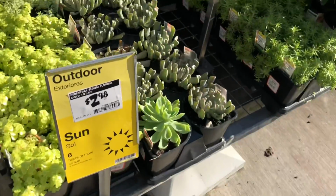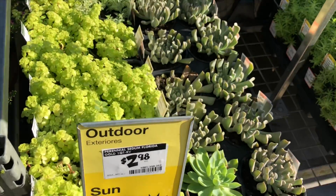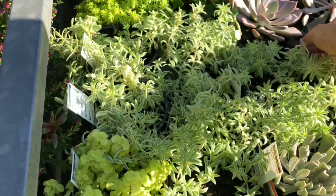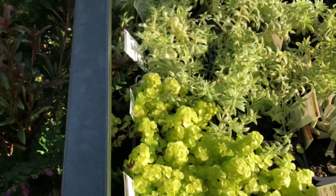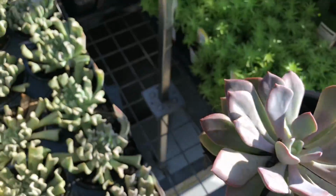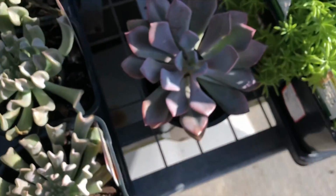$2.98 plants. Hopefully I got here on time. You just gotta get them early, as soon as they come in. Look, those are Echeveria Debbie, and they don't look too bad. Let's see. Yeah, Echeveria Debbie. Can you see it? So pretty. Ooh. She looks really pretty.